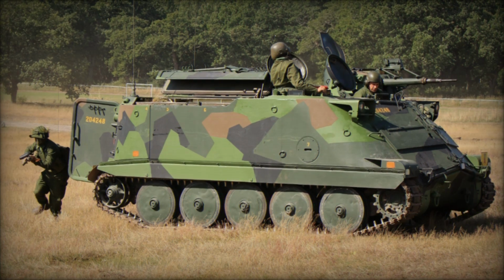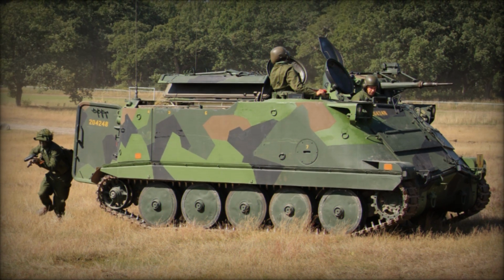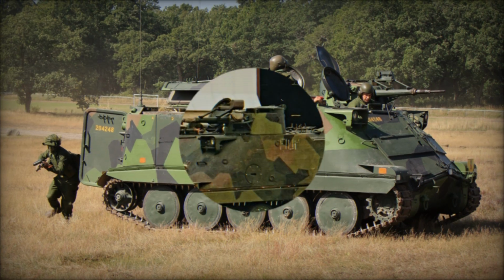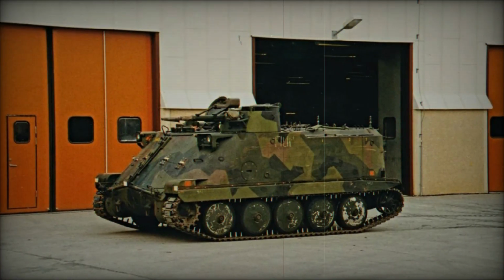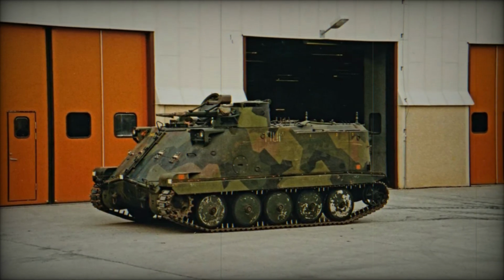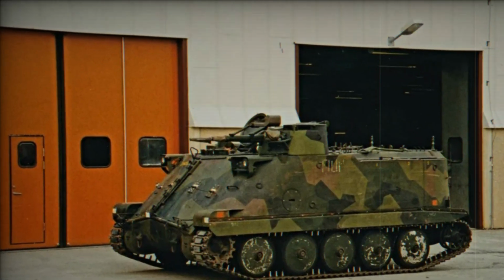Though not often mentioned in the same breath as military giants like the United States, Great Britain, or Russia, Sweden has consistently maintained a formidable defense strategy. Rather than focusing on global projection of power, Sweden's military efforts have been more calculated, balanced, and defensive in nature.